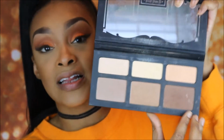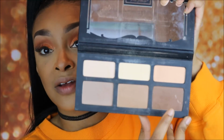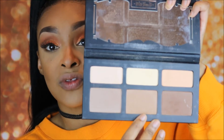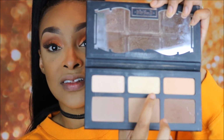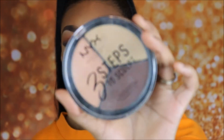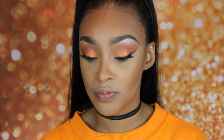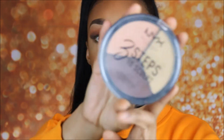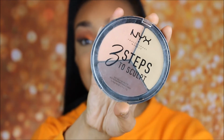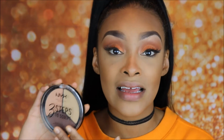I say that it's good for a lot of different skin tones because even this deep shade right here is sometimes too dark for me. So this middle shade is the one that I really like to use, and I really like using this banana shade too. Another great drugstore option that is quite new that I've just gotten is this NYX 3 Steps to Sculpt Face Sculpting Palette. This is in medium, and once again, this one is awesome. It comes with a highlighter, a banana shade, and a contour shade. So this is what I'm going to use to finish up my whole entire face. I'm even going to use the highlight because the highlight is gorgeous.